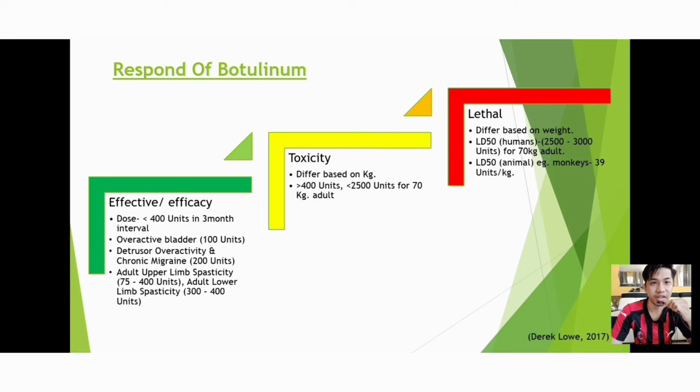Good day everyone. I am Danish and I'm going to explain about the response of botulinum. So the first one is the effective dose. The dose needed is less than 400 units in a 3 months interval.